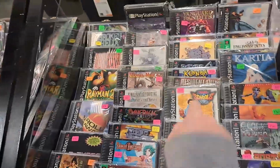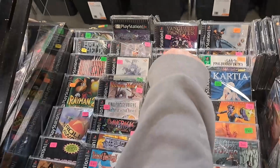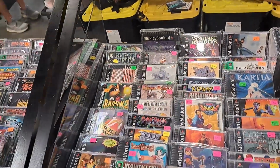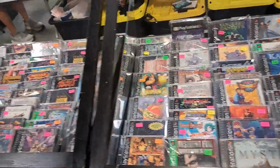$195. Yeah, there it is back here. Yep, that's the original. See outside. And that's that one. So, yeah, still, good play copy.